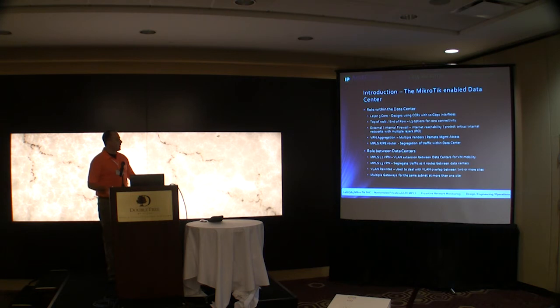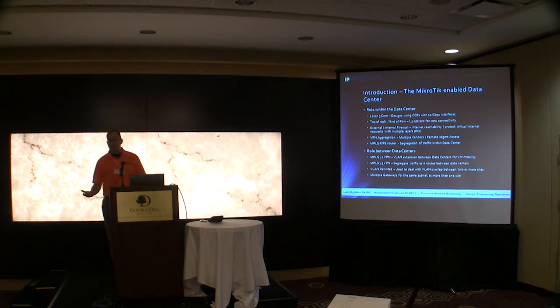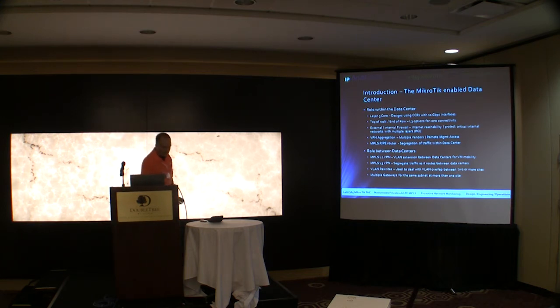And if you're migrating virtual machine traffic or things like that, you can actually leverage VRRP on the MikroTiks to do what we've had to do previously in Cisco at a cost of about $100,000. We can do now in MikroTik for a few $1,000s, and that's very attractive to a lot of data center operators.